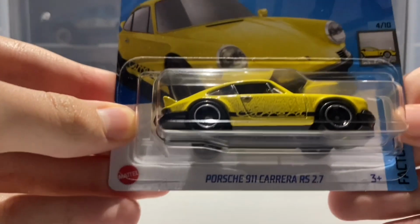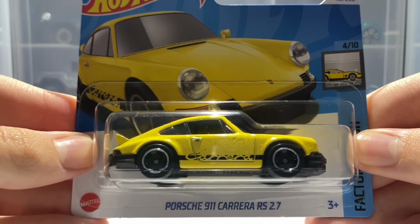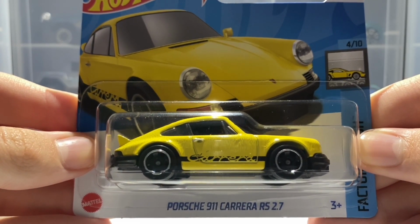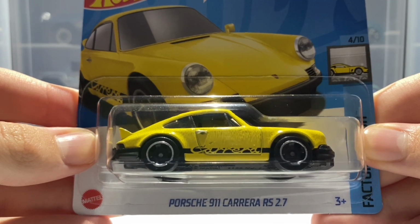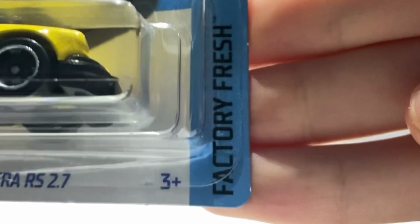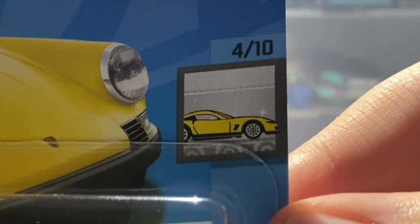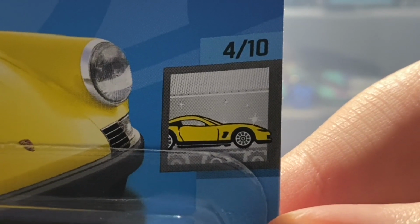Next up, we do have the Porsche 911 Carrera RS 2.7. Now, this version has been painted in glossy yellow. It was a brand new casting for 2023 though, and hence this is the third ever release of this casting. I would like to mention that this car does feature in the Factory Fresh mini-series for 2024, and I would also like to mention that this is car number 4 out of 10 in that set.